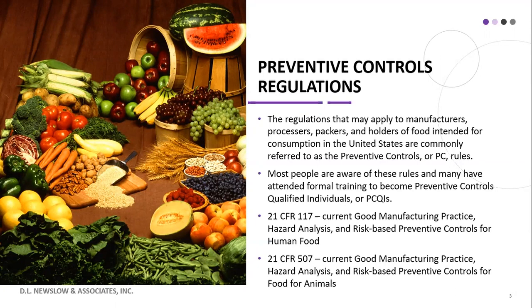One thing we did find recently is related to pet food. Companies that are manufacturing canned pet food, specifically a low acid canned food type of product, are subject to both the low acid canned food regulations and the preventive controls regulations. They are subject to LACF rules for microbiological hazards and the preventive controls rules for chemical and physical hazards. So these companies actually need to have essentially two complementary food safety plans.